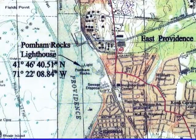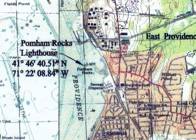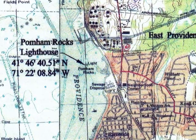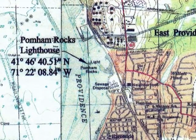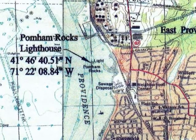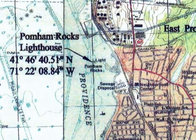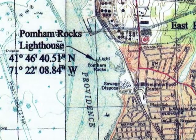During the 19th century, as shipping traffic heading toward Providence increased, Pomham Rocks was an obvious place to establish a navigational aid in the Providence River. A pyramidal daymark had been erected around 1828, but something more was needed to help ensure the safety of the vessels which passed it by.